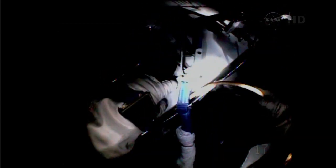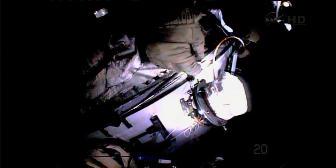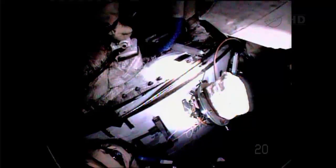A live view now from Alexander Mizorkin's helmet camera, as the International Space Station is still clearly in an orbital nighttime pass. Mizorkin and Yurchikhin are at the aft end of the Zvezda module, working together to get Zircon securely in place so that he can finish tightening down the cover on the wall antenna, the third of the antennas at the aft end of the station.